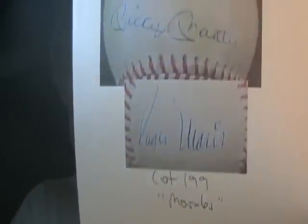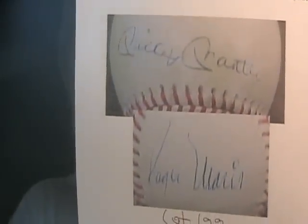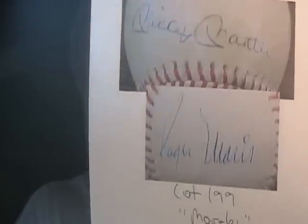And the usual and typical 2 or 3 Mickey Mantle, Roger Maris autograph forgeries on eBay. Excuse me, on Coach's Corner. This, of course, is item number 199, authenticated by Morales, and they got some really, really horrible Roger Maris and Mickey Mantle items this month. They are simply ugly and horrible.